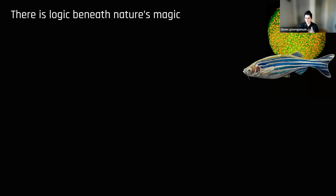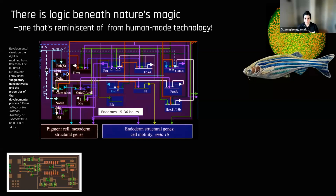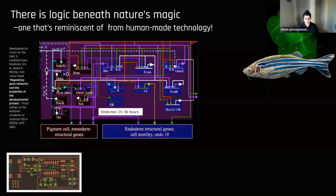So in the process of that single cell becoming an organism, I believe a zebrafish. If there are any ecology people there, they can correct me, but I'm pretty sure it's a zebrafish. In the process of becoming a zebrafish, this multicellular structure, this is what happens under the hood. And this is very reminiscent of our human-made technology.